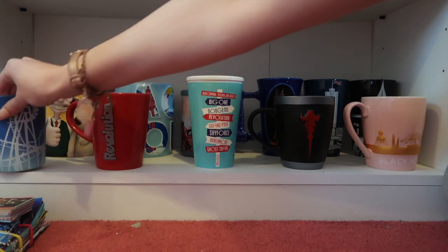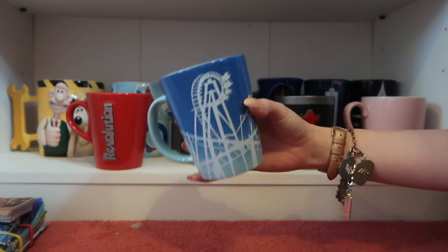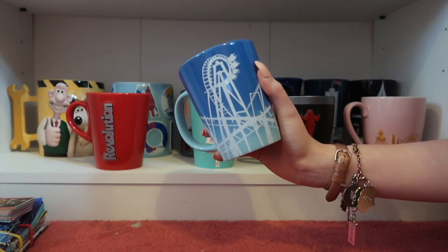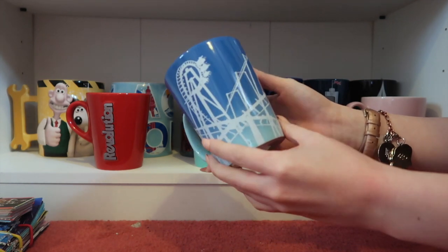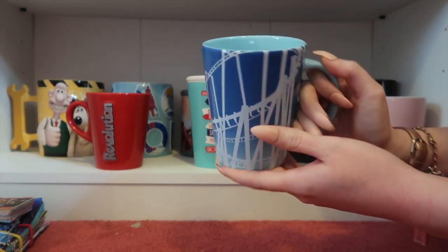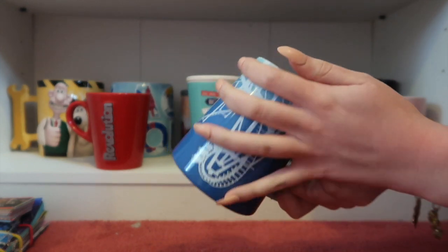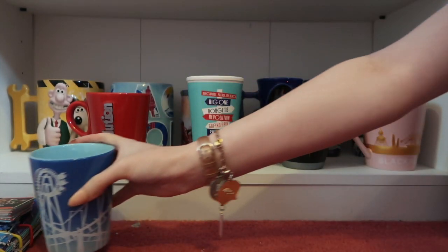Okay, so we have an Infusion mug, which I really love. I love Infusion. I've not been on it yet this year because I didn't get to go on it on opening weekend, which is so sad. So I'm missing Infusion a lot right now, and the fact that I haven't been on it this season literally makes me want to cry. But yeah, I love this mug so much. This was £5.95, so not expensive at all.